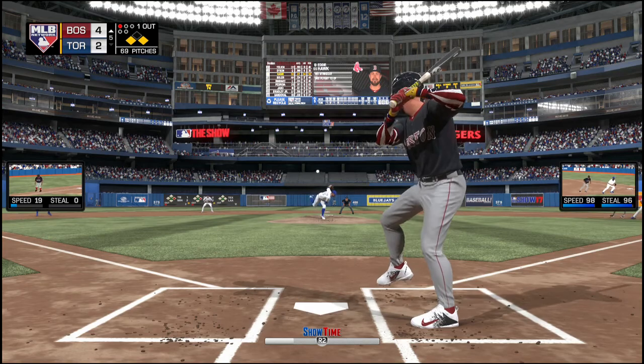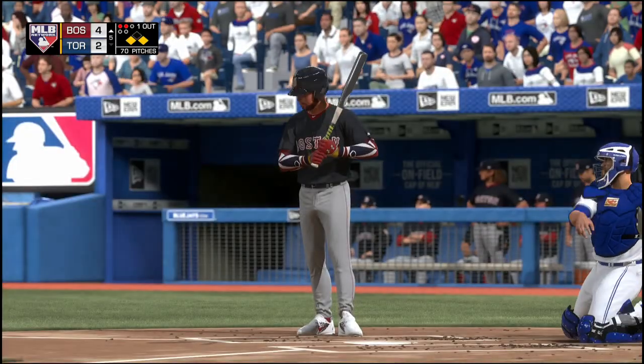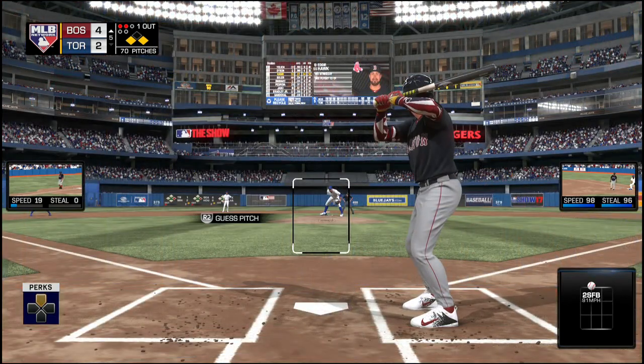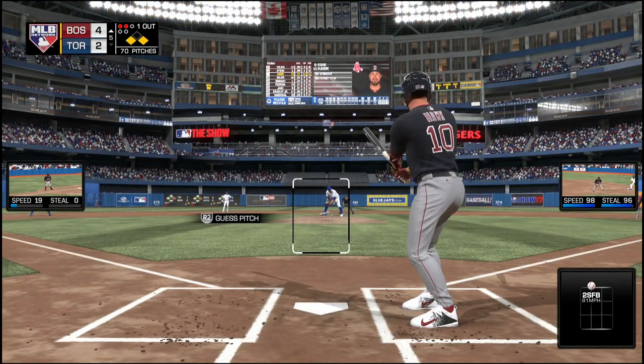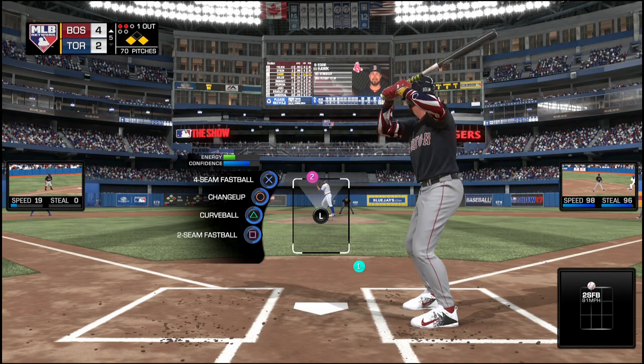Here comes the 1-0. And a fastball just a bit high. He's got a couple of pitches to deal with right here, but he's starting to lose command of his pitches. It might be time to take a step back and try to refocus on making some good pitches.